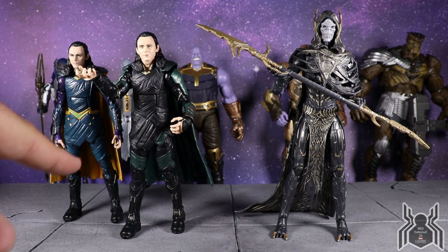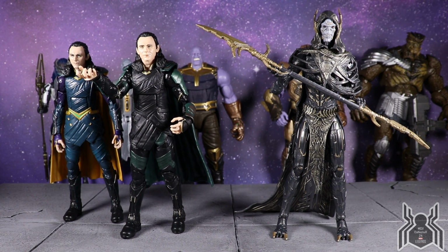But I will kind of get a close-up look so you can see the head sculpt and see the costume design, that kind of thing. Most of this video will be focused on Corvus Glaive because he's an awesome figure. He completes our Black Order along with Ebony Maw. So depending on when you guys get your figure, if you're going to complete your Black Order, that's why we're going to spend time on this thing, because this thing is crazy detailed, so it's really awesome. So first, let's get a zoomed in look at Loki.